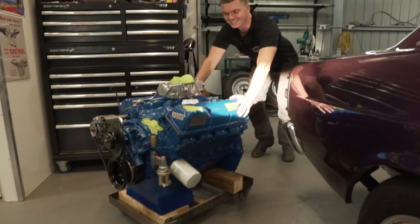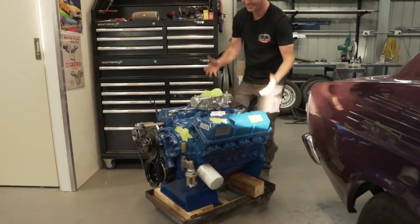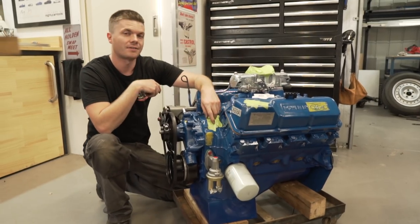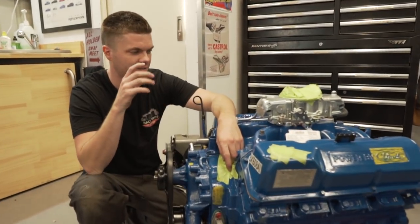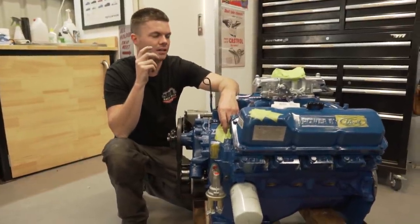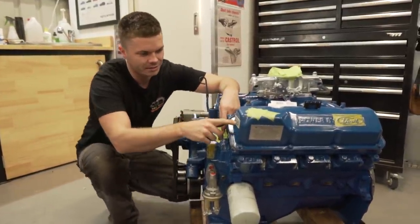We have an engine. And look at it. Just look at it. This engine was built by a fellow that Rodney found. He basically assembled the whole thing. He's pretty well versed in 351s, you can tell, because he's got all the original stickers.